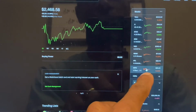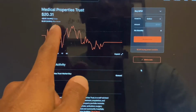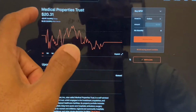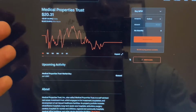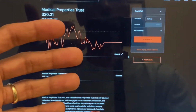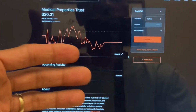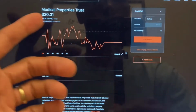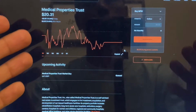So the last one, and I just bought this today. I was listening to the guy. MPW, and this is an interesting one because this is Medical Properties Trust, the second largest owner of hospital property. Basically, if some company was starting a hospital, they would buy the land and the property and build a hospital. But what they do is they have a company like this come in and give them a loan for all the property that they purchased, and they pay their money back to this trust. So basically they're the landlord for hospitals, the number two landlord for hospitals in the United States.